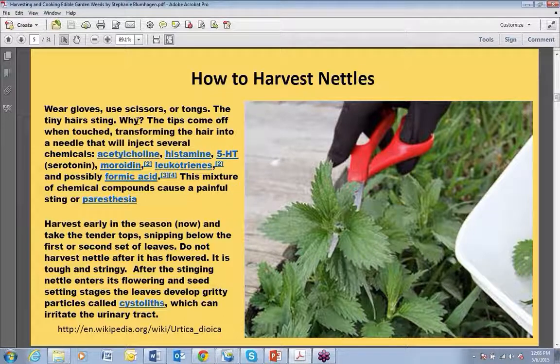So how does that sting? How do they sting you? Well, they've got tiny hairs on the leaves and the stem. I don't know if I have a close enough picture to show you the hairs. And when you touch them, those hairs break off. They're really brittle. And inside the hair are several chemicals.